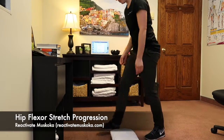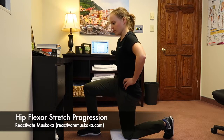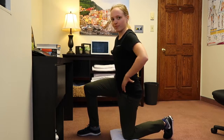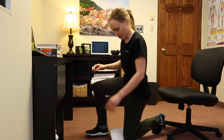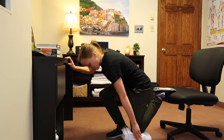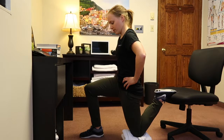Kneel on one knee. Use a pillow or towel for comfort if needed. Place your hands on the top of your pelvic bones. Rotate your pelvis backwards. If your pelvis was a bowl, think about spilling the bowl to the back, or else think about tucking your tail in behind you. You should feel a stretch in your high hip flexor. To increase the stretch, you can place your foot on the chair. Again, think about tilting your pelvis backwards to increase the stretch.